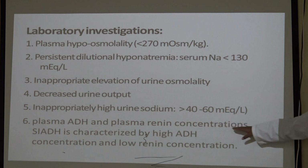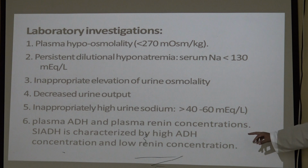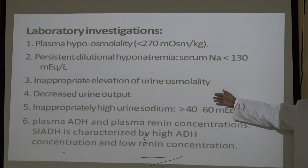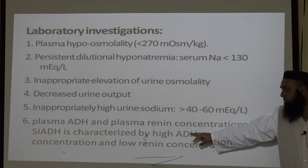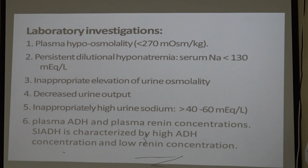And plasma ADH, plasma renin concentration. This is characterized by high ADH concentration and low renin concentration. So this is an important thing that first readings you should be clear. The plasma hypoosmolality, urine hyperosmolality. Okay? Decreased urine output. This is clear? Okay, now we will proceed. So what is this, high ADH concentration and low renin concentration? Obviously ADH is more and renin is less.